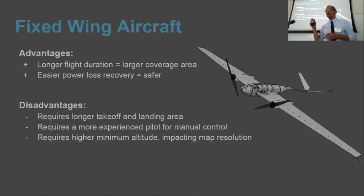Disadvantages of a fixed wing are that they do need a takeoff and a landing runway, so you don't always have that available. They require a pilot with more experience, because the standard for a multi-rotor is typically stabilized flight. So it wants to sit in one place and you can steer it around. For an airplane, since it's moving, you're still essentially flying it like an airplane. So you need somebody who's had experience with flying a remotely piloted airplane.